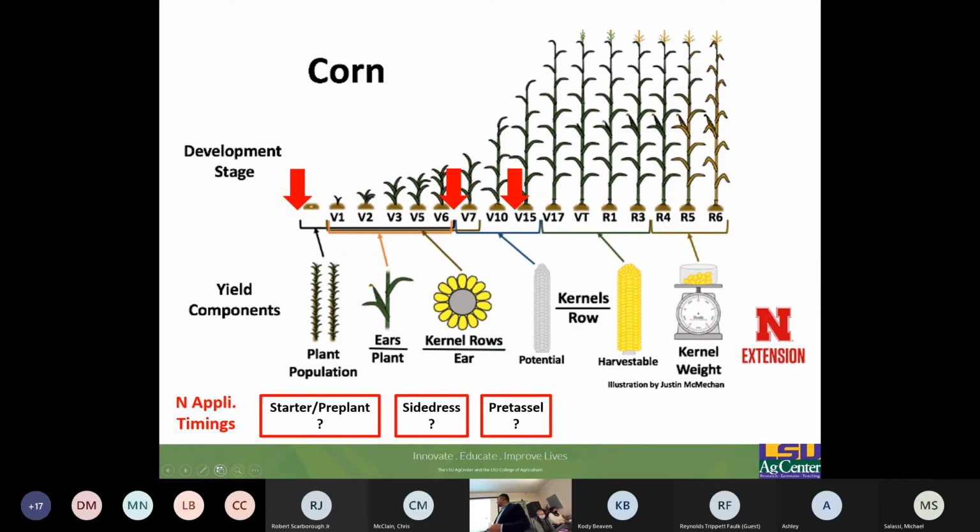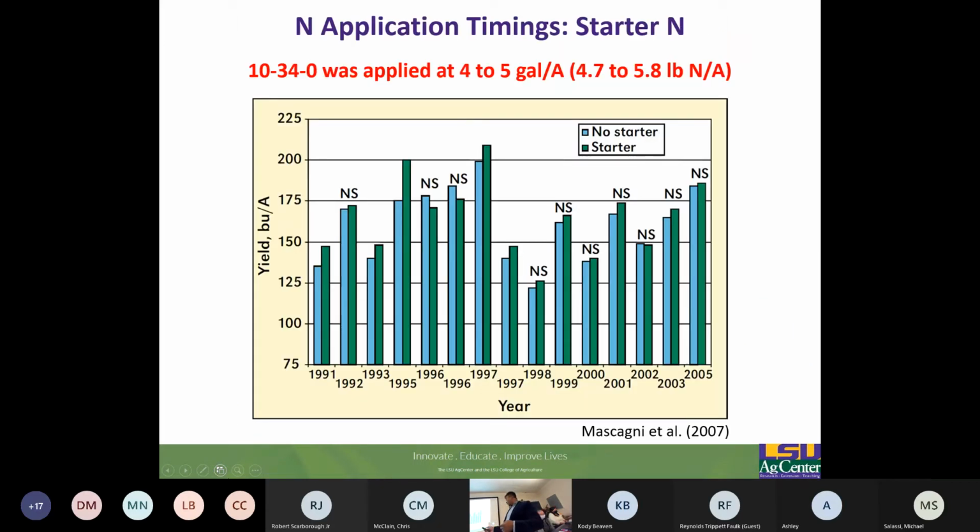So let's see what our actual data says about nitrogen application. The first one is the side dress. This data came from Dr. Rick Mascagni, who studied 15 years of data. It's a very good study about side dress. Sorry, not side dress, starter nitrogen. Out of 15 years, he got only 5 years responsive.